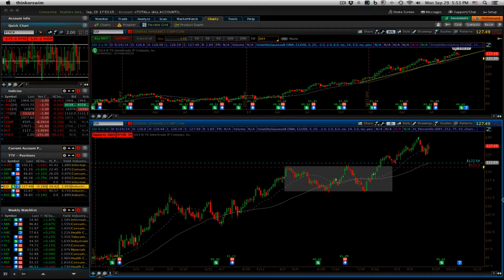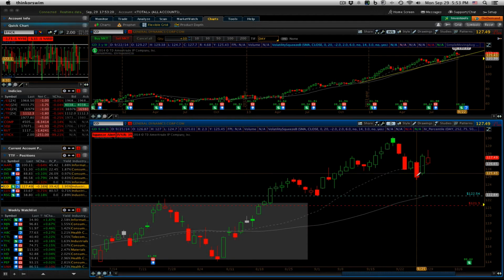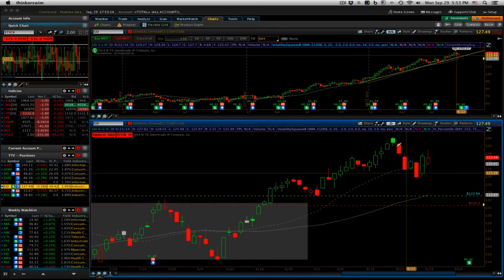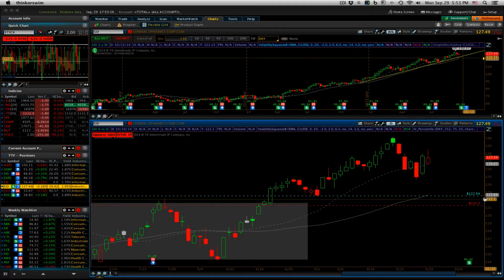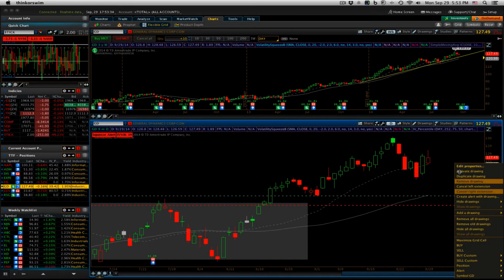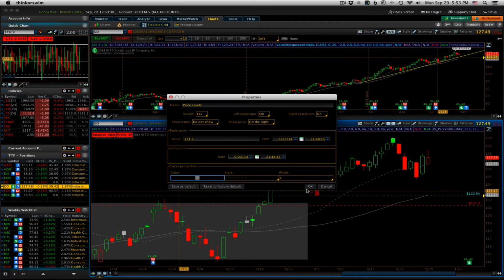GD up 0.16, came back in, tested that 20-day moving average. Looked like we were going to go back, test the 50-day. That didn't happen. We ended up slightly moving higher. For right now, I think we can move our stop to this 122.54, that being the bottom of the previous little low.